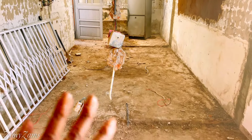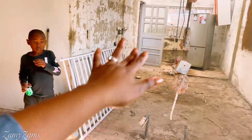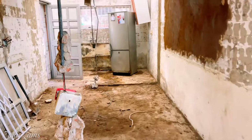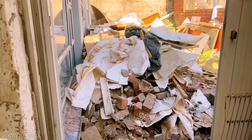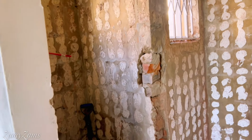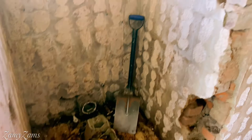Now it's an open space. Can you see? This was the dining area. It's open from the kitchen to here. Look at the dirt. My bathroom. Okay, it's gone. It's a hall. See, the toilet has been taken out.